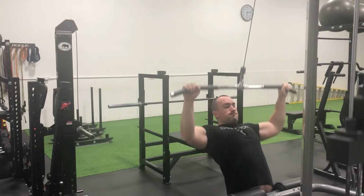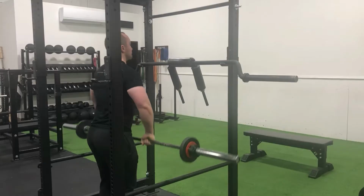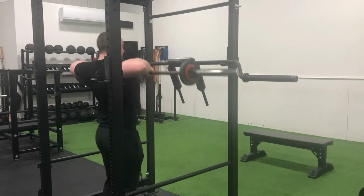Then we went into some high volume lat pull downs with the wide grip attachment. I definitely got a pump here. Look how symmetrical those pull downs are. I know I sound like a broken record with that, but it's so encouraging to be able to do those properly.